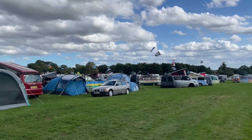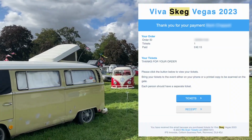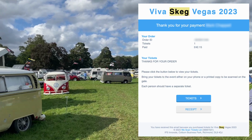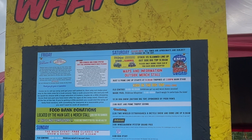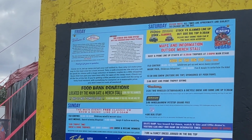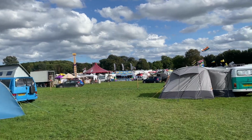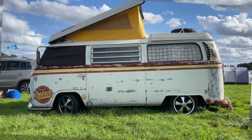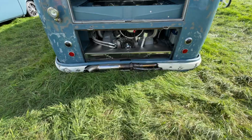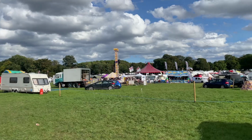Right, to the festival. The cost of the Skeg Vegas event is £40 plus booking fees for 3 nights camping plus a shed load of entertainment. And it does boggle my mind that these events exist because pretty much everyone has turned up to be in the field pretty much just because they've got a van or a camper van. It's okay in some caravans and some camping, but mainly it's all vans.